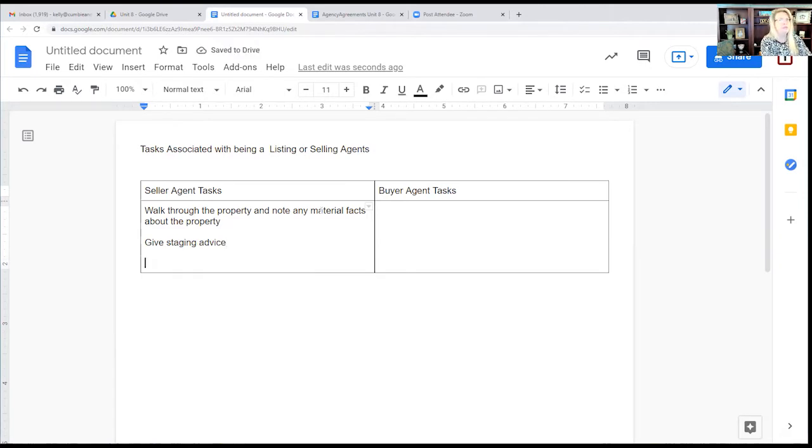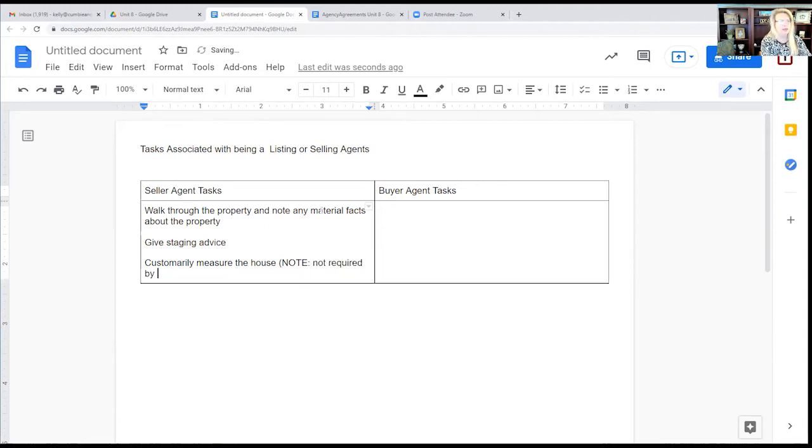Eventually, you are going, customarily, to measure the house. Now remember, note, not required by the real estate commission. But if done, only 5% deviation allowed. That's not much, y'all. That is not much.